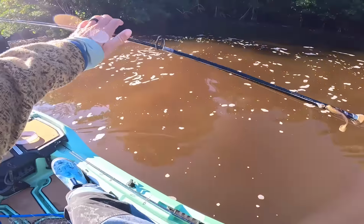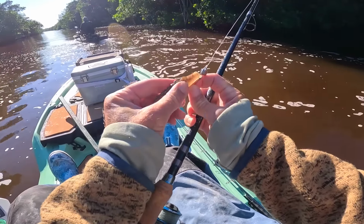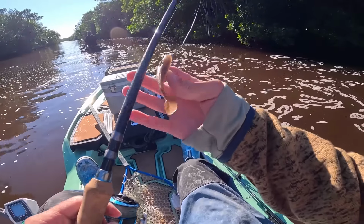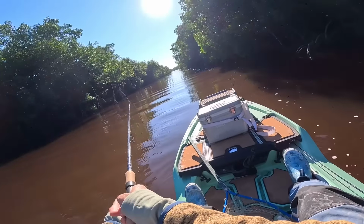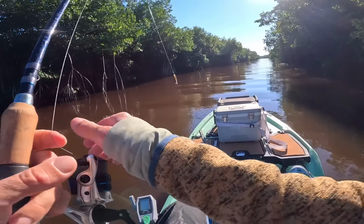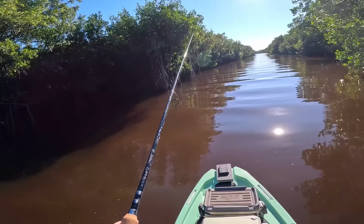All right, y'all, we're back. Also, I switched up my body cam mounting. Now it's kind of on my chest. And we'll try the paddle tail in the canal. I didn't try the paddle tail earlier. Ooh, that looks fishy right in there.